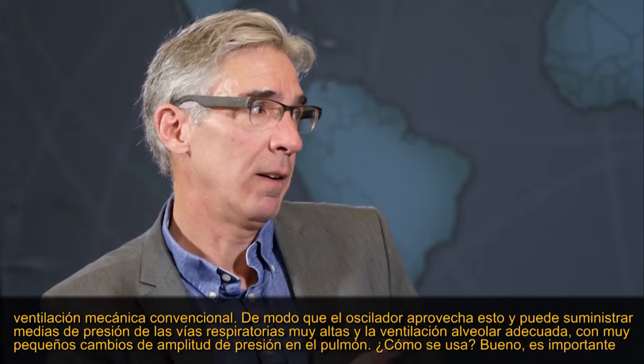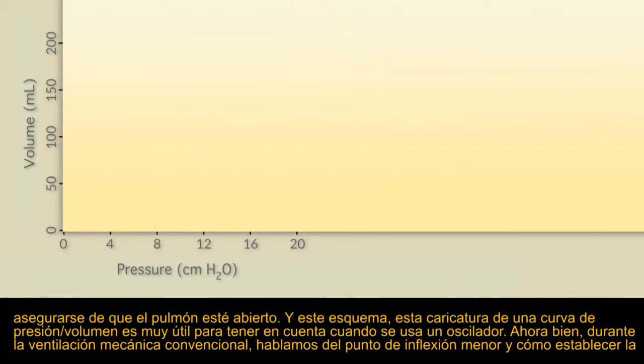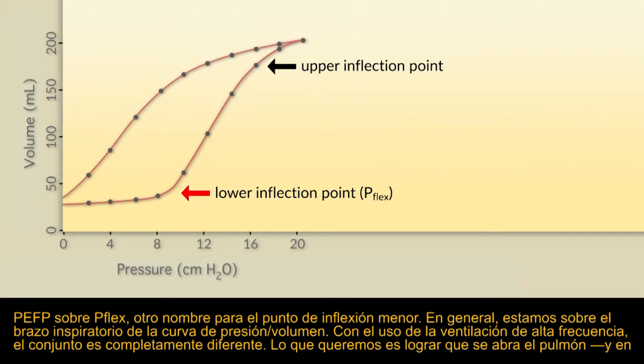Well, the important thing is to make sure the lung is open. And this schematic, this cartoon of a pressure volume curve, is very helpful to keep in mind when you're using an oscillator. Now, during conventional mechanical ventilation, we talk about the lower inflection point and setting PEEP above P flex, which is another name for the lower inflection point. And generally, we're on the inspiratory limb of the pressure volume curve.